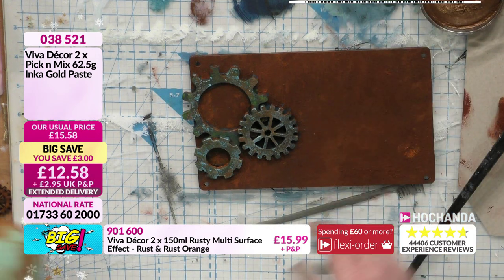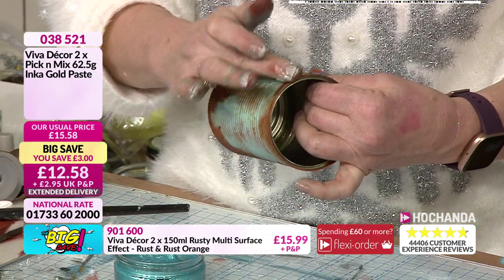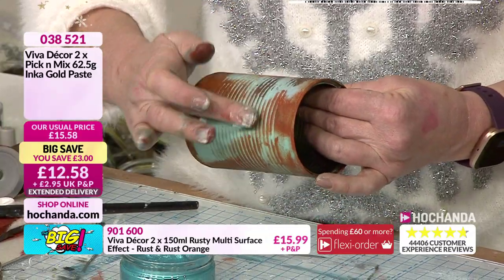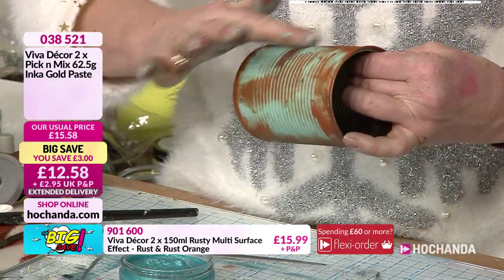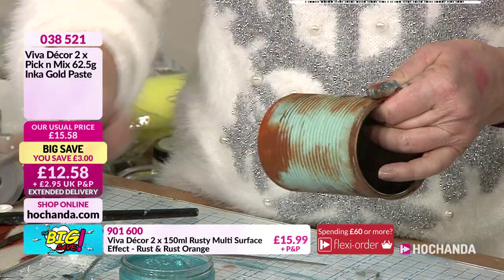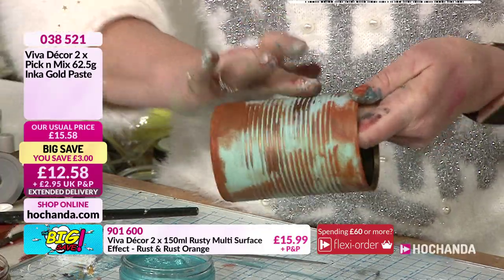While that's just drying off a second, I'm going to add a little bit of this to the tin can as well. Because obviously the wax works on so many different surfaces. And not only am I going over where I've rusted, but I'm going to go on some other areas as well. This is beautiful. Do you know, you can add this to all sorts of surfaces like acrylic as well. If you've got acrylic, you know the acrylic door handles? You could colour them. You can add the patina, you can add all sorts of the different Viva Décor mediums to things. You can add it to your card, your paper. You can paint with it as well.